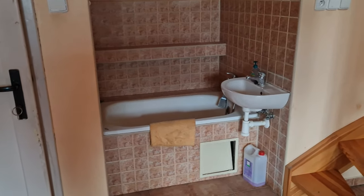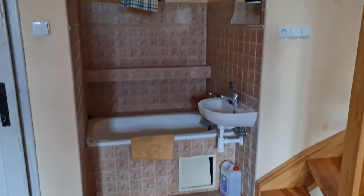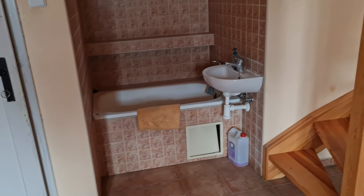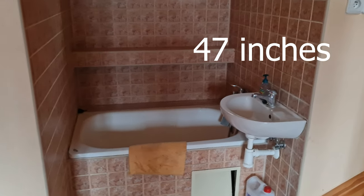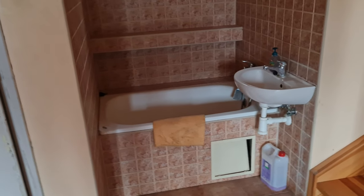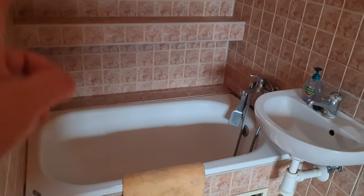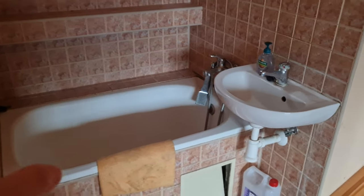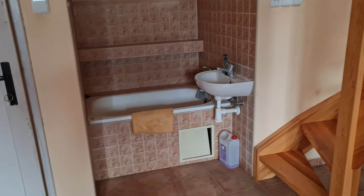This is our bathroom. As you can see, there is not even a door for it. This is 120 centimeters. I will show it over here in inches. But yeah, you cannot lie in it, you cannot shower in it. It's just very uncomfortable. So this needs to change.